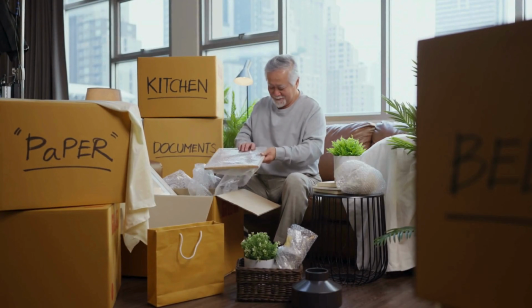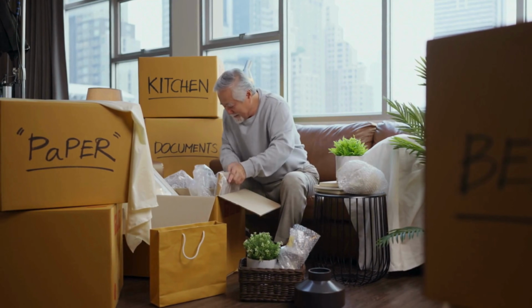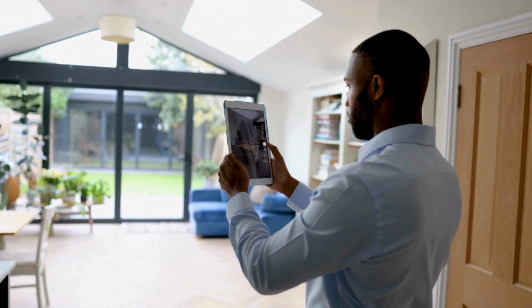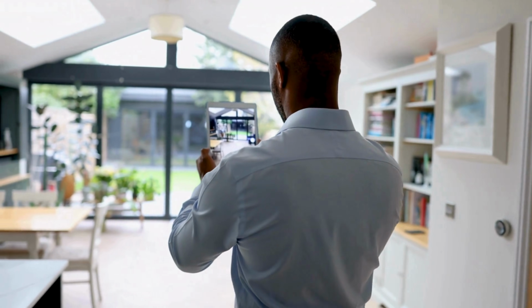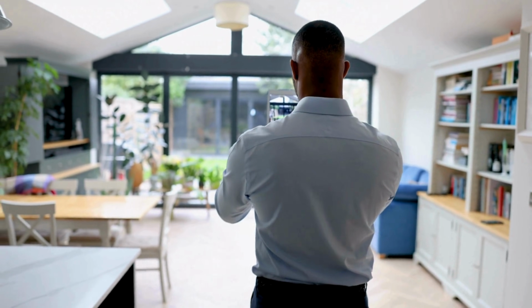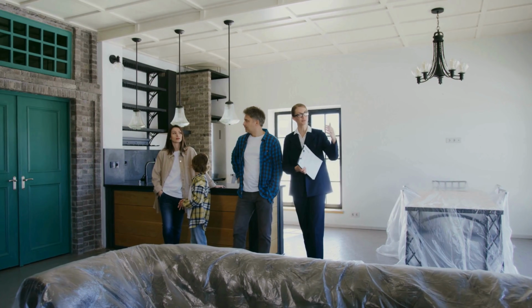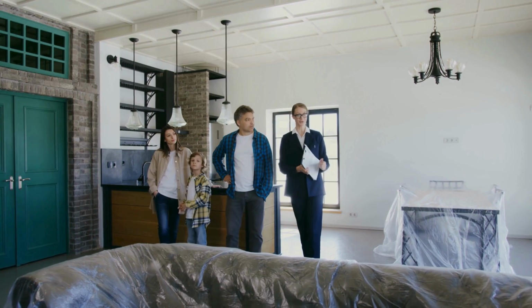Simple things like decluttering, removing personal photos, improving lighting, and having professional photography can make a huge difference. The goal isn't to make your home look perfect. The goal is to help buyers walk in and picture it as their own.